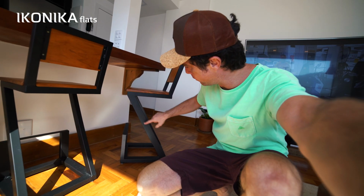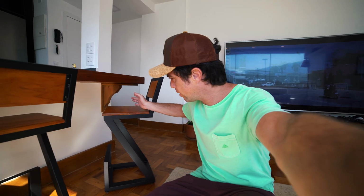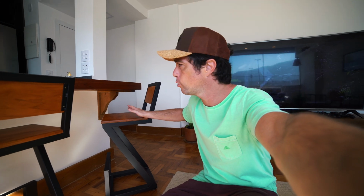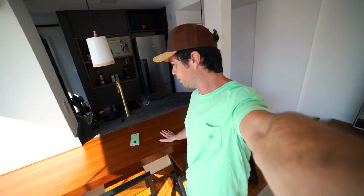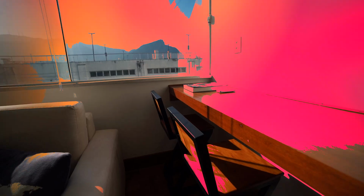If you see, they have this Z kind of foot. I found them, they were so cheap and they just look so good. They match perfectly this wooden board and the rest of the decoration of this house. I really like it.